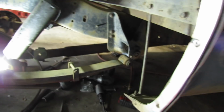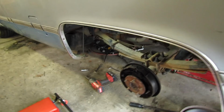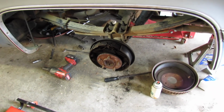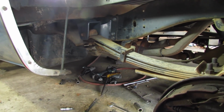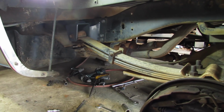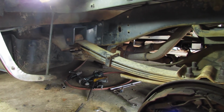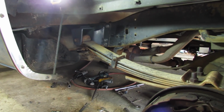I got to get this bracket chiseled off on this side. No more dilly-dallying. Alright, I had to go get some new brake shoes because the ones I had were the wrong ones. But that's my fault, not nobody else's. I got the front hangers in. That was a bit of a job, but it's done. I haven't tightened the bolts because I don't have it setting on its weight yet.